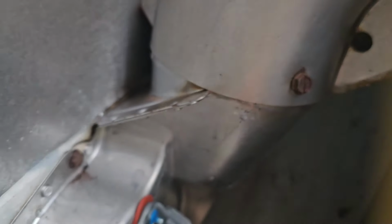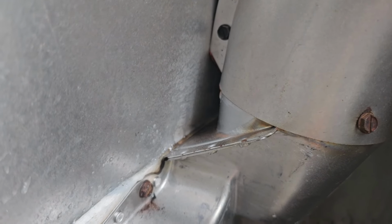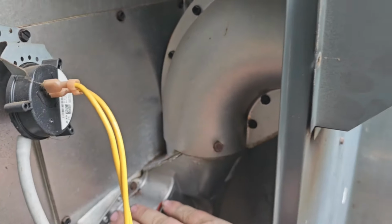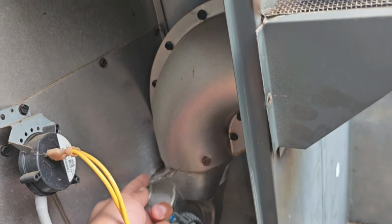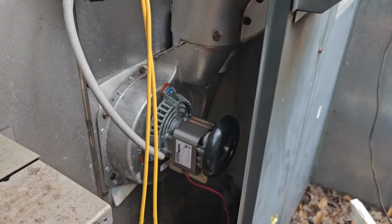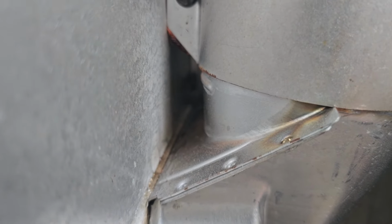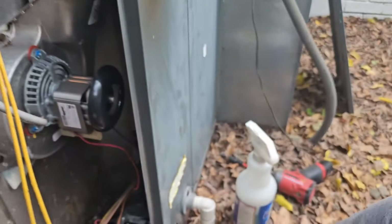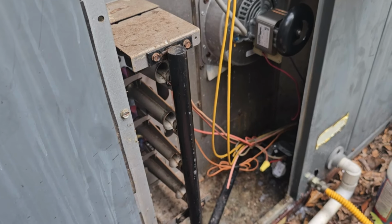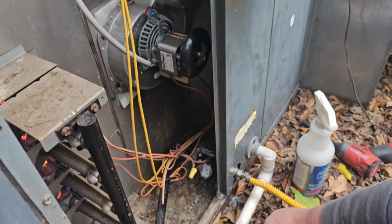There is some escaping gas back here. I can kind of see the steam a little bit through there. It's hot right here. It's escaping out the back side of the exchanger. Just a little bit though. This one's weird.